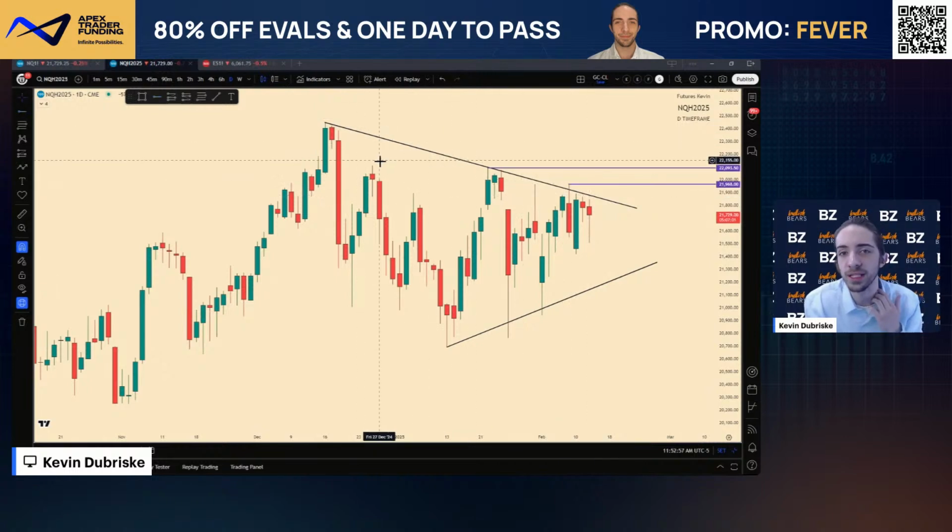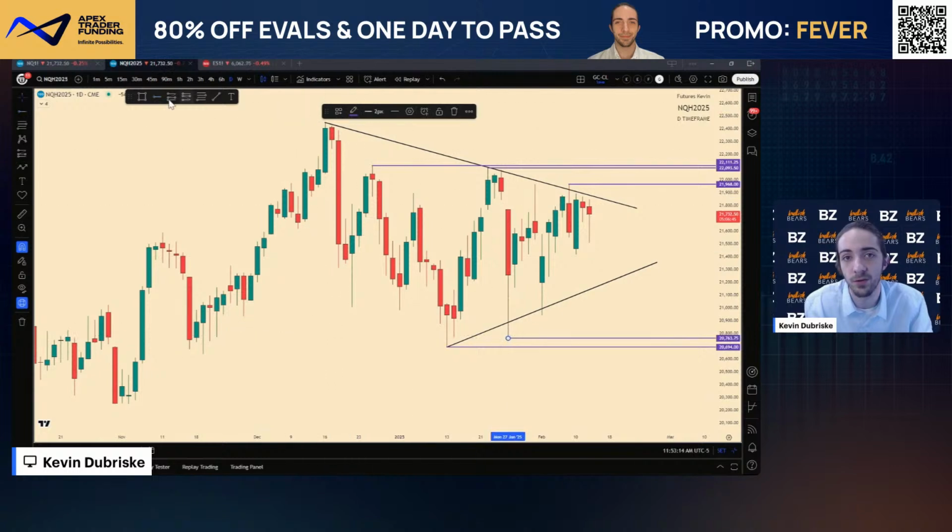Now we do have another lower high that we just created at 21,968. So again, as we see, price action is trying to remain bearish. This lower high right here, we failed it by just a few points. So we're trying to remain bearish. However, if we start to mark out our lower lows and our higher lows, we see that we aren't making any lower lows recently. We're making higher lows. Price is starting to squeeze.